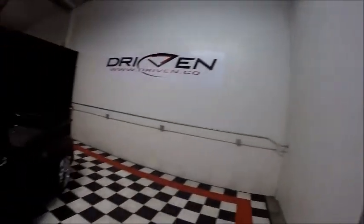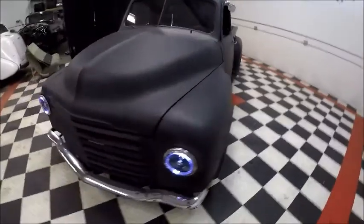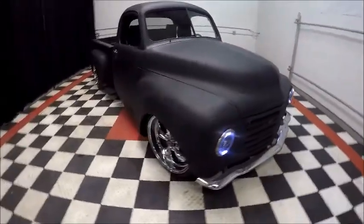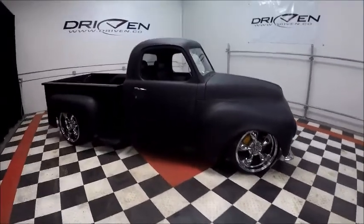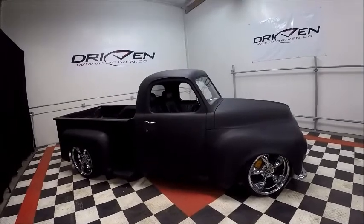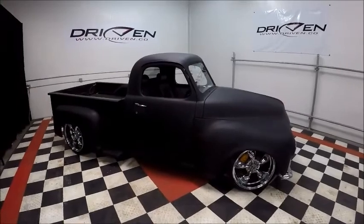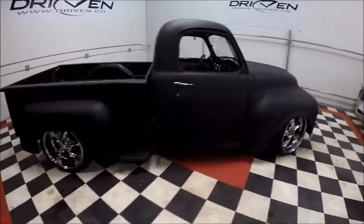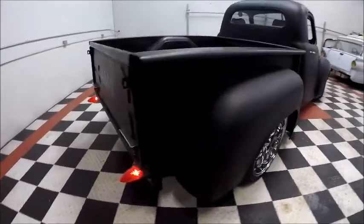Man, look at this. Woo-hoo! 1950 Studebaker pickup. Done resto-mod. Pro touring, badass style. Saying this is not cool is like saying there are no smelly fish in Denmark. Come on, this is the definition of cool. This is just radical. Check this out.